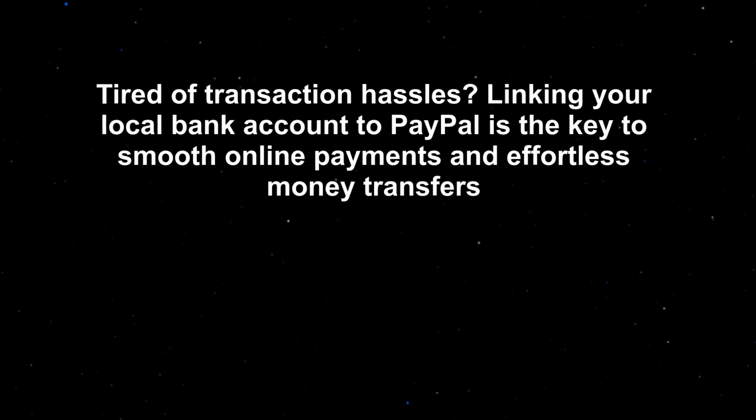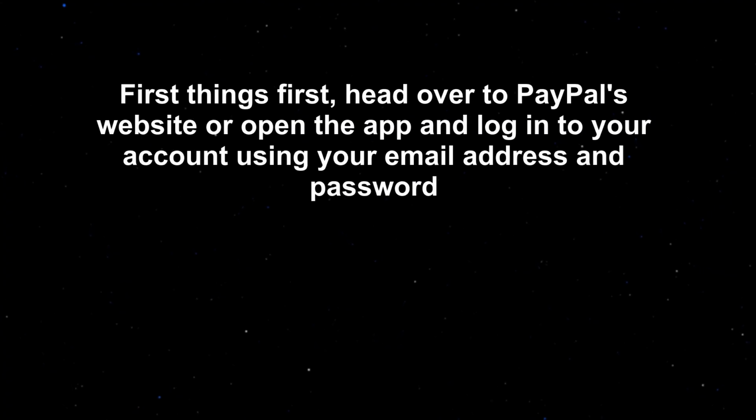Tired of transaction hassles? Linking your local bank account to PayPal is the key to smooth online payments and effortless money transfers. First things first, head over to PayPal's website or open the app and log into your account using your email address and password.